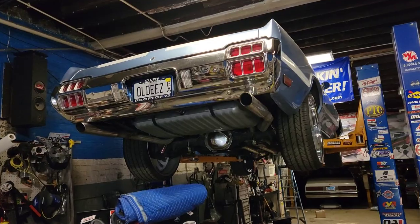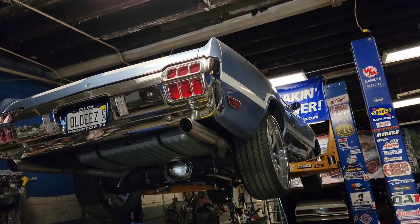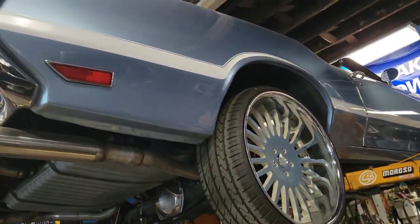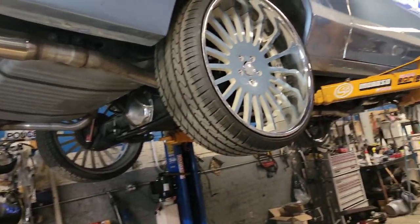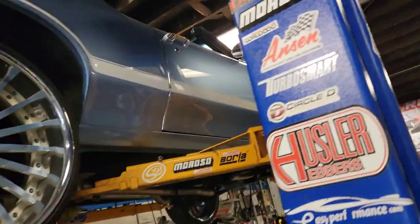What we got? We still got the colors here. Waiting on the transmission. I was trying to put a 4L60, and when they installed the motor previously, they kept the motor so close to the firewall that a 4L60 just wouldn't go. So I had to take it back, and I'm getting the 700 that was previously in there rebuilt.